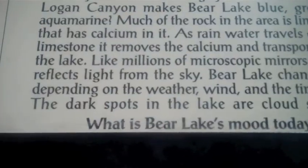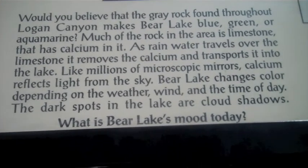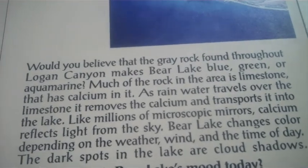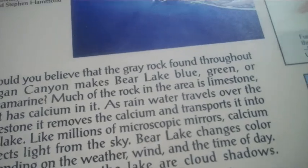Gray rock found throughout Logan Canyon makes Bear Lake blue, green, or aquamarine. Much of the rock in the area is limestone. It's calcium, and as rainwater travels over the limestone, it removes the calcium and transports it into the lake. Millions of microscopic mirrors, calcium reflects light like the sky.